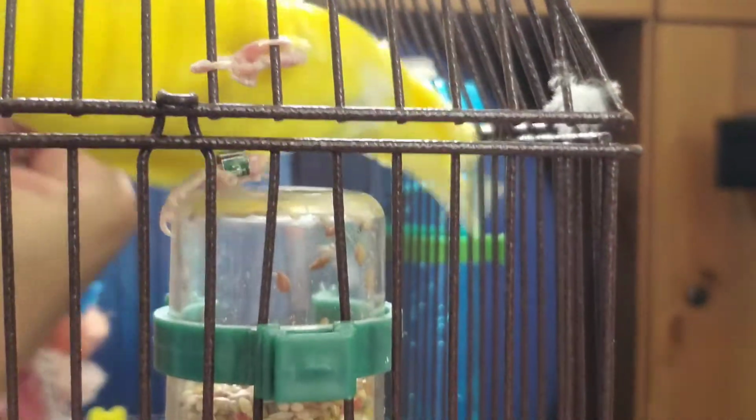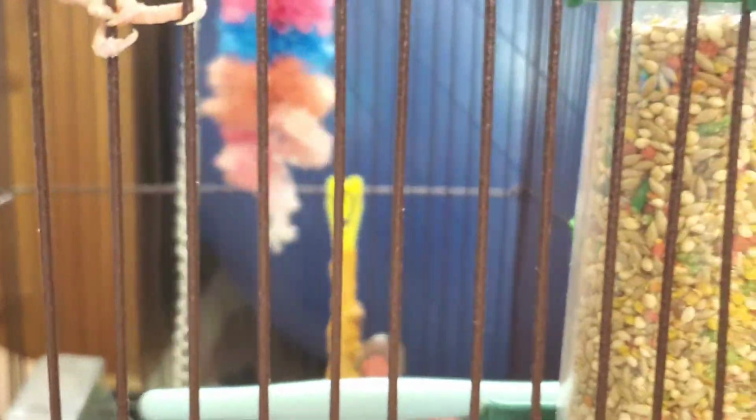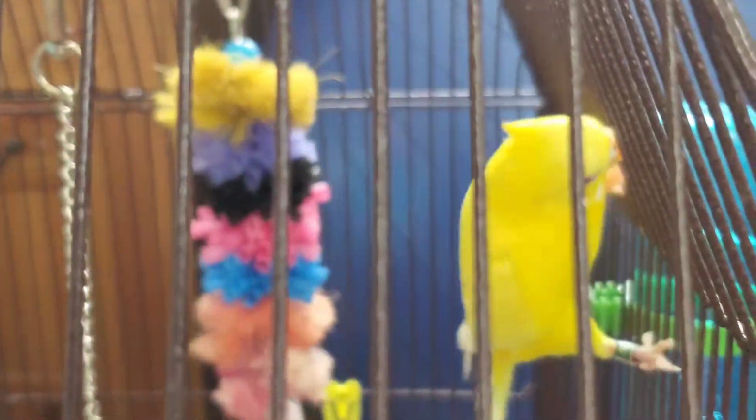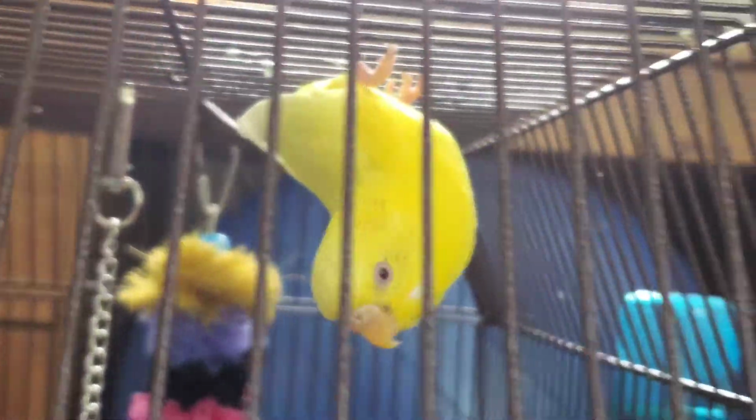Look at her. Maybe she'll climb on it instead. Look, she's a spider. Itsy bitsy birdie flying. She's playing spider bird, because she can go upside down. Look at her.